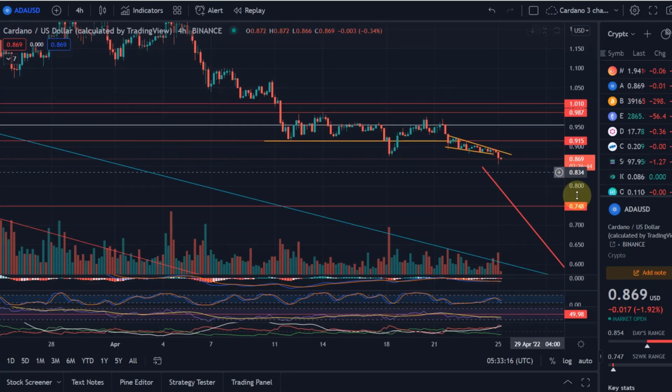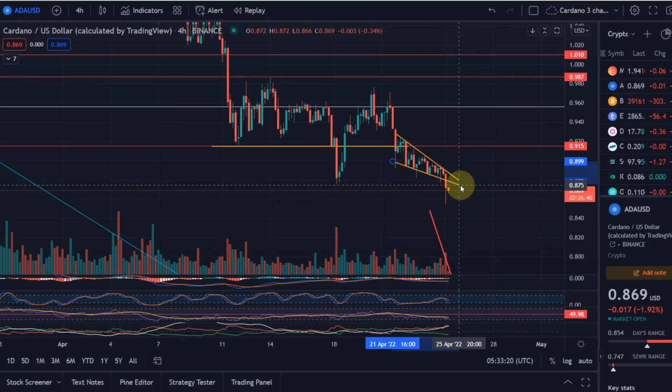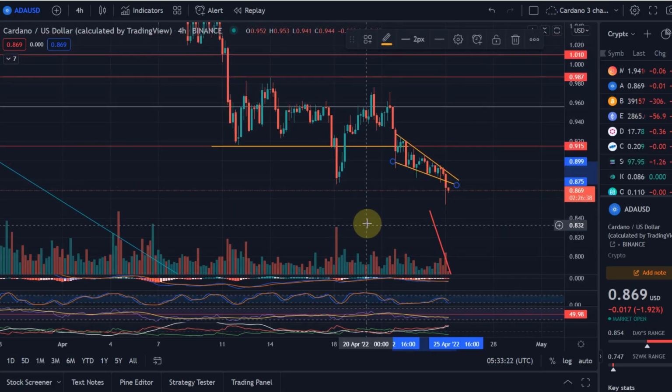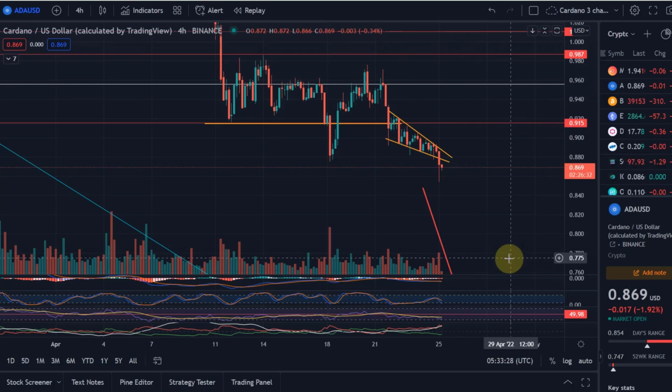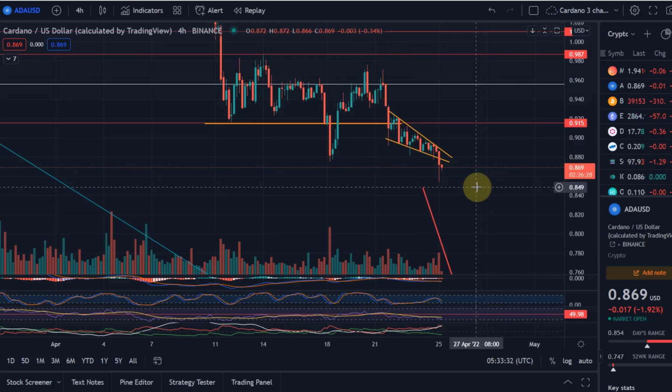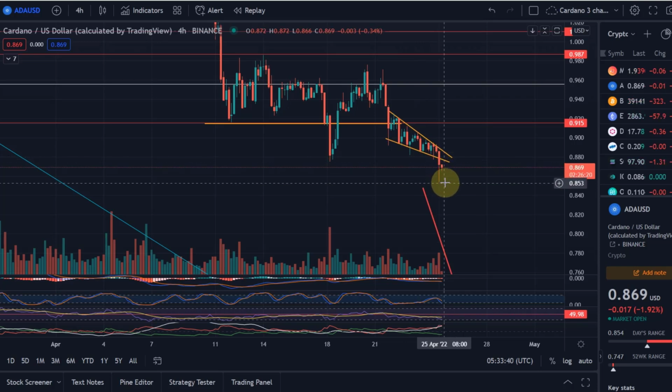What happened here? We saw here that descending wedge, which yes, is a sort of bullish pattern, but we still expected further continuation to the downside as long as you are below 96 cents and even $1.01. So we need to move above that level anyway. So we obviously broke out to the downside. We came back up. We moved all the way down to 85 cents.